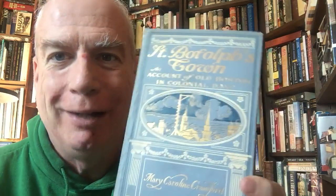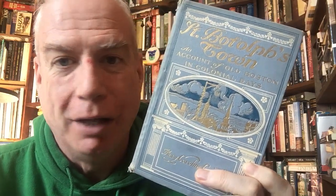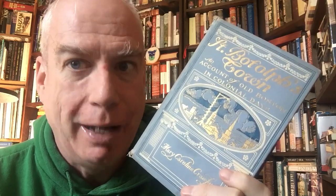Then we have a fat little old book, well illustrated. This is 1908. This is Mary Caroline Crawford, St. Botolph's Town, an account of old Boston in colonial days. A lovely thing with the gold gilt still intact after more than a century, and I love these kinds of old Boston histories. Because I have access to the Brattle Bookshop in downtown Boston, a great used bookstore that goes out buying in houses and estates all over Massachusetts, I see lots of these things.